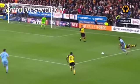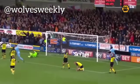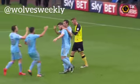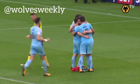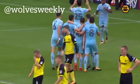Really nicely done. Cutting inside neatly as well. Could be four here, really should be, and indeed it is. It's Leo Bonatini. Well, it's a fabulous team move. Bonatini, the substitute, in the right place at the right time.